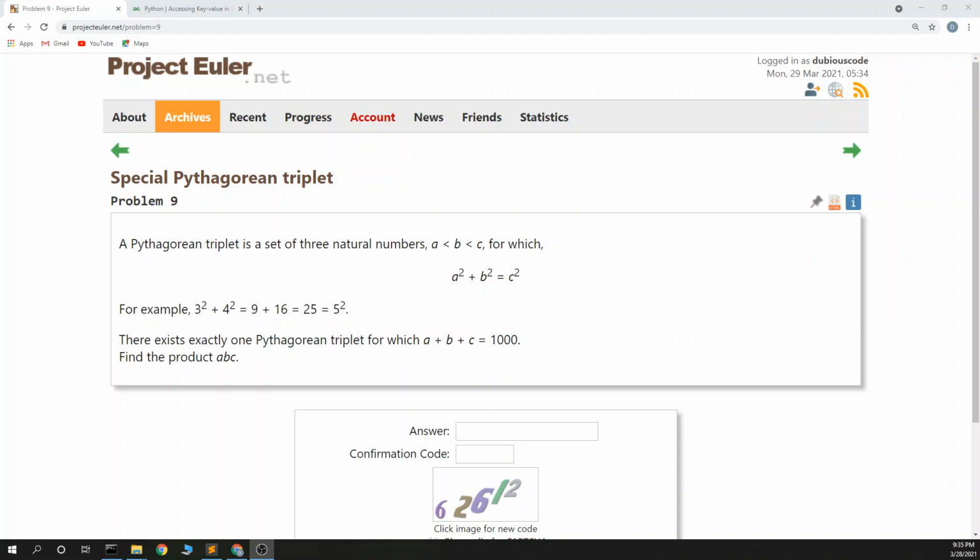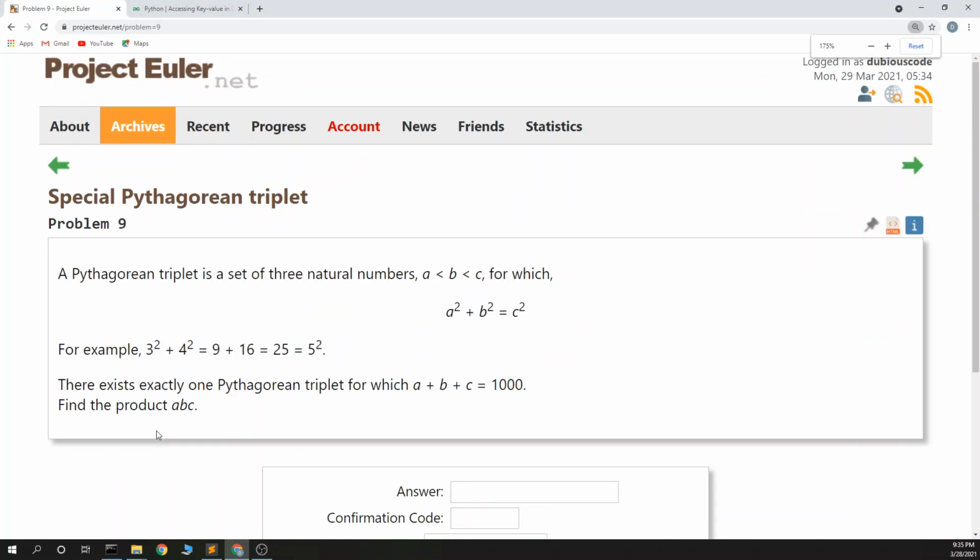All right, this is Dubious Code looking at Project Euler number 9. I think this is going to be a fun one. So we have a Pythagorean triplet: a squared plus b squared equals c squared, and they're all three integers. The famous one is the 3, 4, 5 triangle. So this would be 3 squared plus 4 squared equals 5 squared, which is 25.